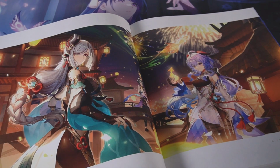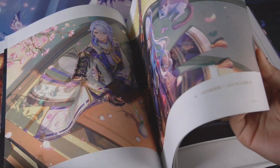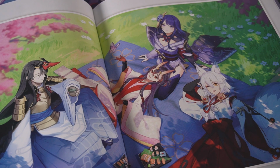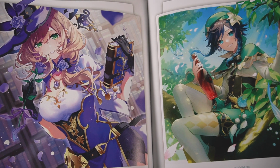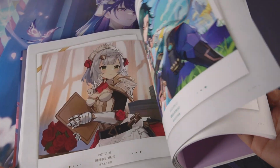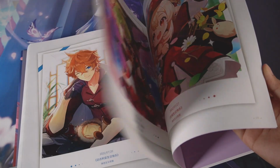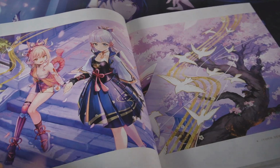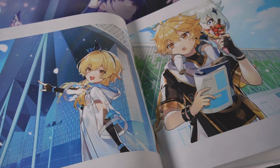So volume 2 of the art book covers mainly Inazuma, so basically everything between 2.0 right up until right before 3.0. So no Sumeru content in here, but there are so many gorgeous illustrations of Mondstadt, Liyue, and Inazuma characters. Love to see all of them. Genshin art has always been so beautiful, but something about this period has some of my favorite arts of all time so far. So it's a really nice art book for me.